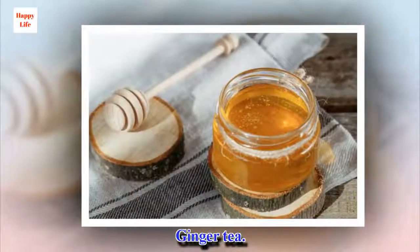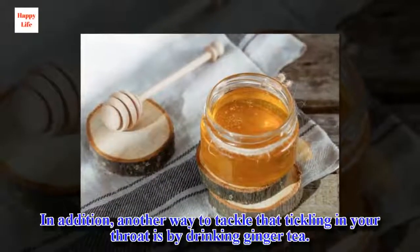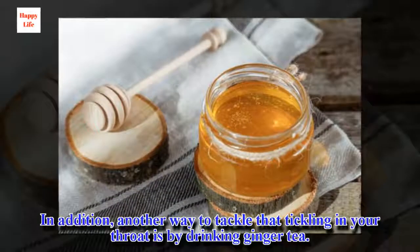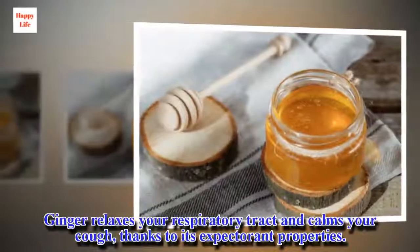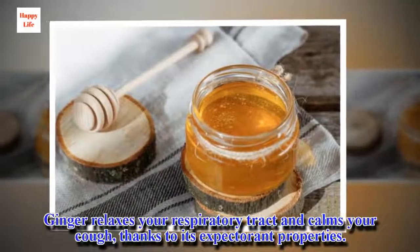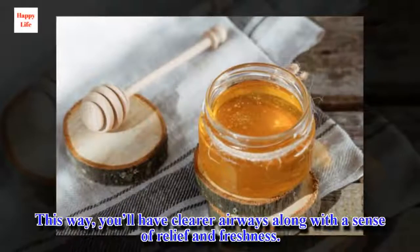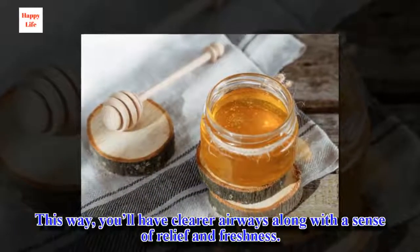Ginger tea. In addition, another way to tackle that tickling in your throat is by drinking ginger tea. Ginger relaxes your respiratory tract and calms your cough, thanks to its expectorant properties. This way, you'll have clear airways along with a sense of relief and freshness.